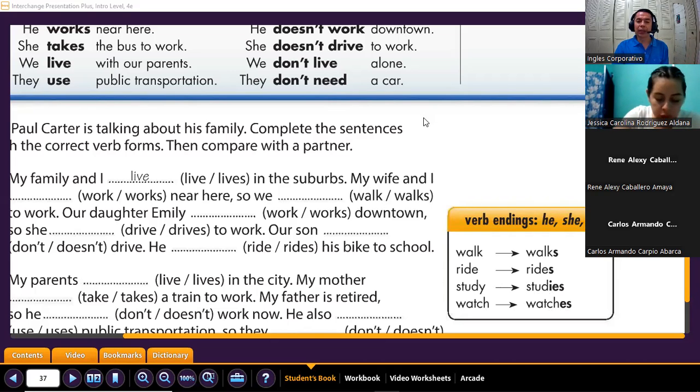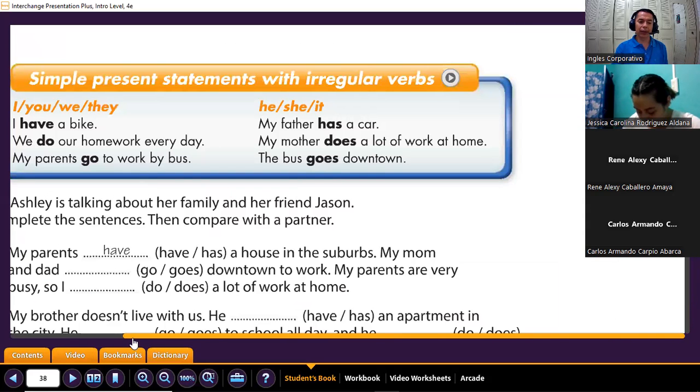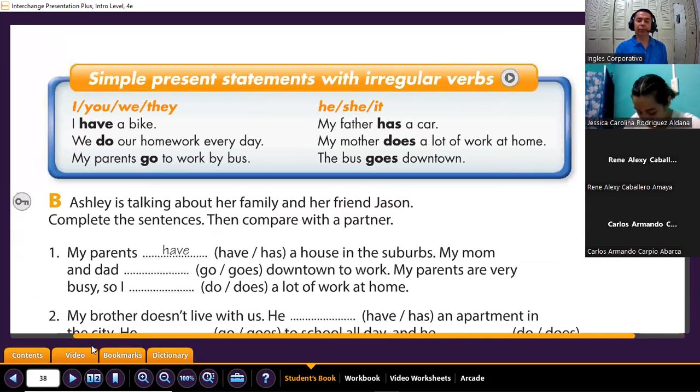Now, this is the simple present in affirmative and negative. Just give me a second, I will copy something here. Okay, good. Now, let's continue with some special verbs we use in the simple present. In this case, we have irregular verbs. Listen to these examples. Listen.